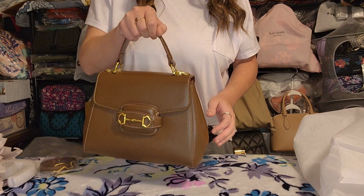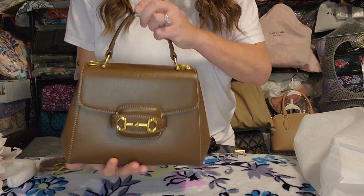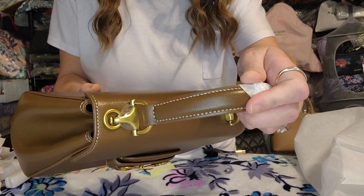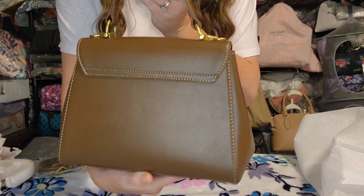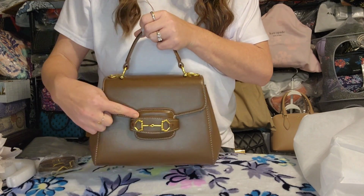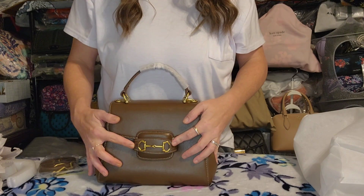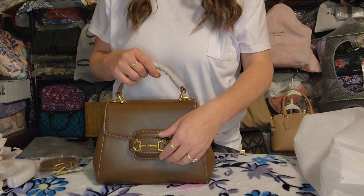Alright, so here she is kind of undressed. I left this on the top just for now, but look at that stitching. They did the contrast stitching on this one, and it is gorgeous. It looks absolutely beautiful. So this little front bit right here got a little bit squished in shipping, and it's pushed over to the side just a little bit, but it's totally fine, no big deal.